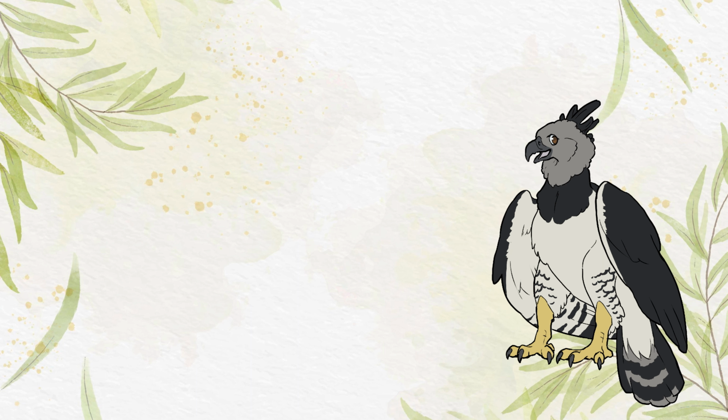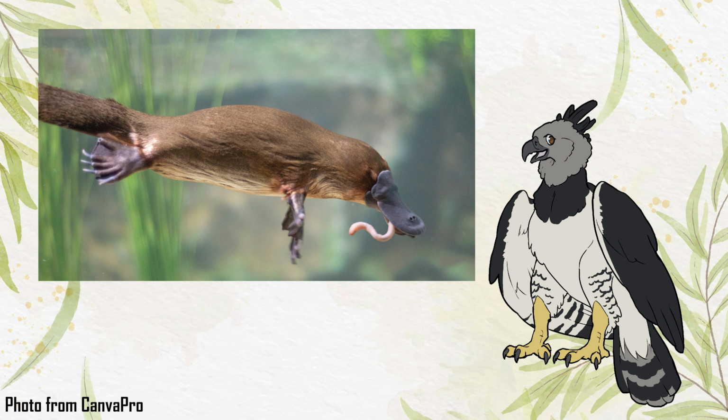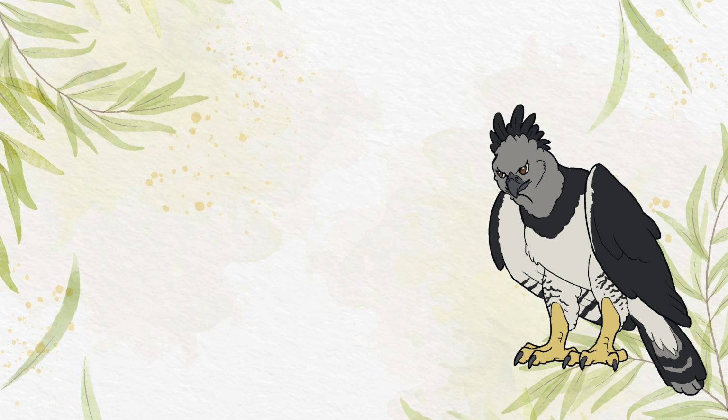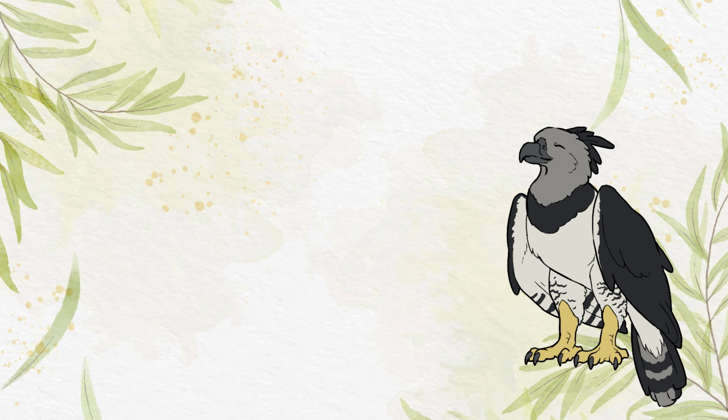Let's kick this adventure off by talking about one of the weirdest animals on the planet, the platypus. I'm sure you've at least heard about Australia's oddball animal, even if it's just from Disney's Phineas and Ferb. While most platypuses, as far as I know, aren't actually secret agents, their biology can seem just as far-fetched.